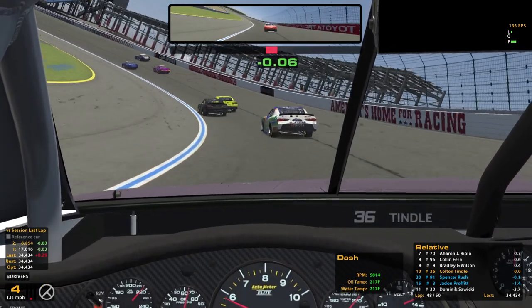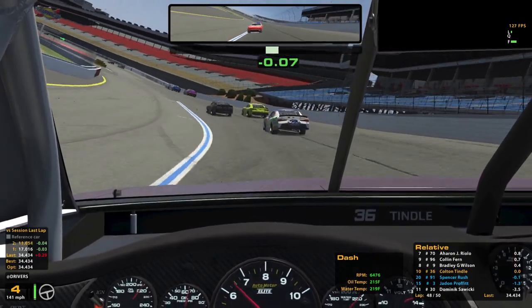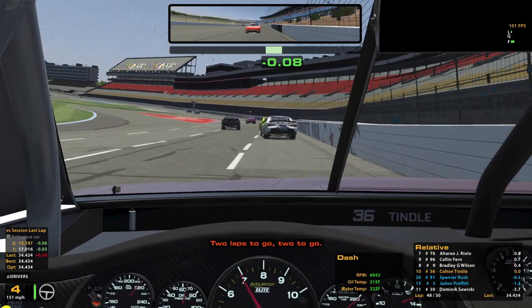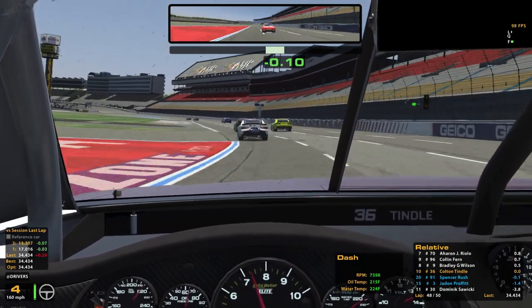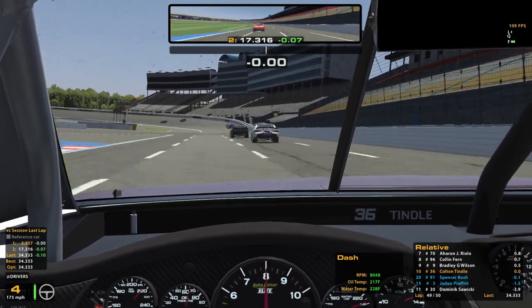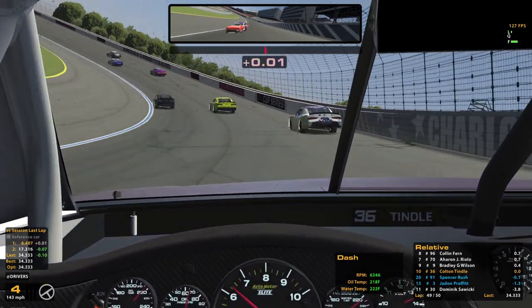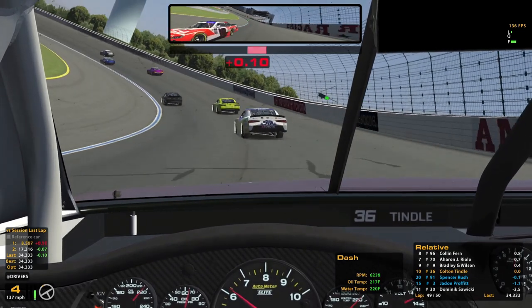I got my brake bias all the way at 57. I kind of wish it was even lower, to be honest, just to get this thing to turn. Two laps left. Let's see what we got up here. Inside.